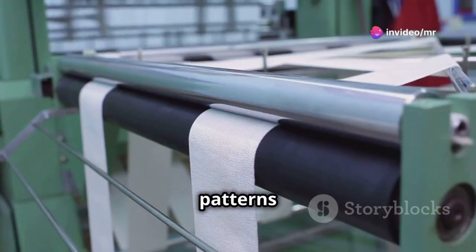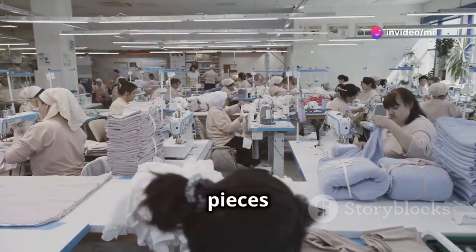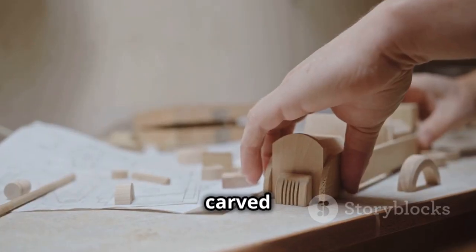For fabric toys, patterns are cut from large rolls of fabric. These pieces are then sewn together. Wooden toys are carved and assembled.